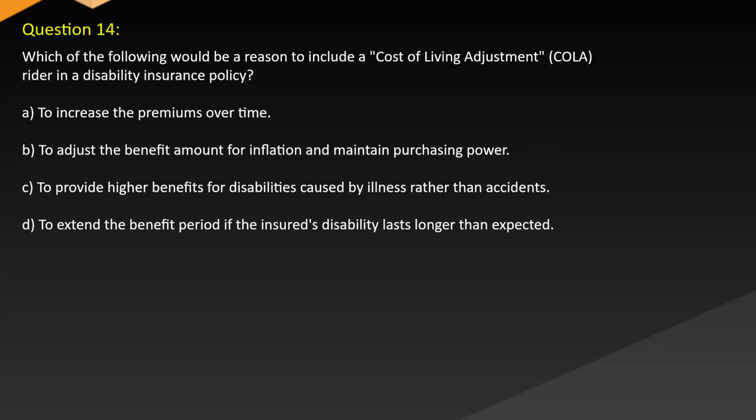Question 14. Which of the following would be a reason to include a cost of living adjustment (COLA) rider in a disability insurance policy? A. To increase the premiums over time. B. To adjust the benefit amount for inflation and maintain purchasing power. C. To provide higher benefits for disabilities caused by illness rather than accidents. D. To extend the benefit period if the insured's disability lasts longer than expected.